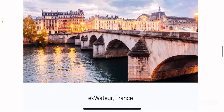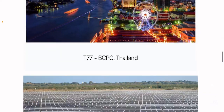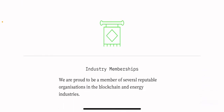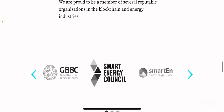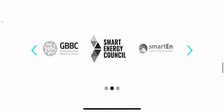If you see, some of the examples include Equator, France, Thailand, Tata Power India, as well as other partners, right? You can go through the members list because they have 30 plus clients in over 11 countries. So you have equally distributed amounts of clients and countries in the world, right? Industry memberships: they provide industry memberships as well. If you are an energy power producer, you can become part of their clients list, and offer your service through the decentralized blockchain of Powerledger, right? These are the councils that are part of this particular project.